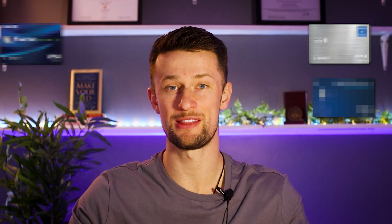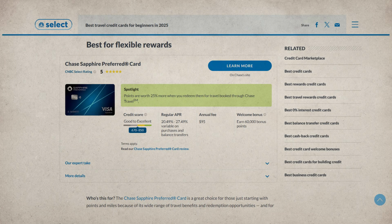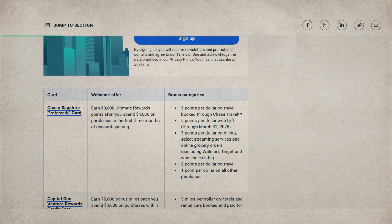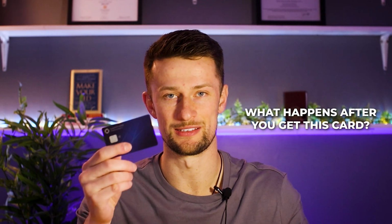Today, I'm going to talk about the very best cards that can be paired with the Chase Sapphire Preferred for building out an excellent wallet setup. Now, why is this such an important topic? Well, this card right here is almost constantly named one of the best beginner travel cards. In fact, I think it's probably the best overall myself.